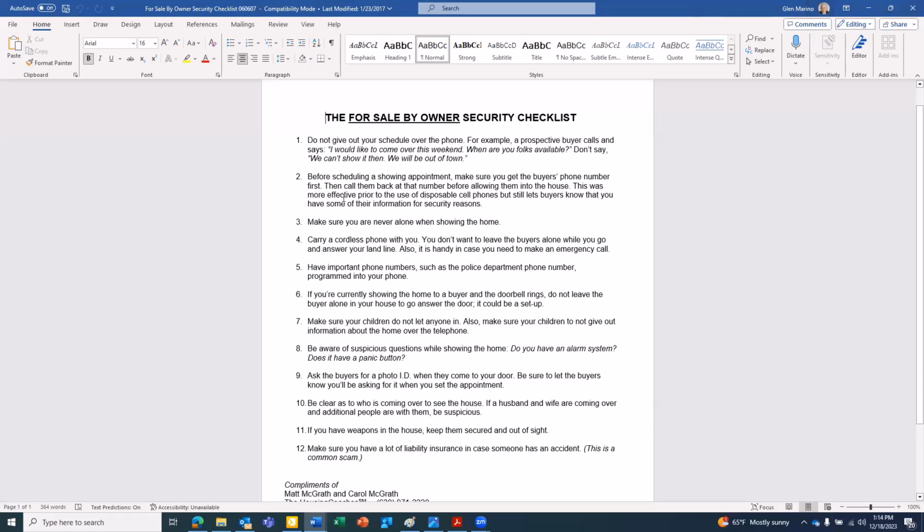This was more effective prior to the use of disposable cell phones, but still it lets buyers know that you have some of their information for security reasons. Make sure that you're never alone when showing the home. Because again, if they come in with 1, 2, or 3 people, sometimes one guy drifts off and goes left while the rest of them go right, and they might be taking things that you don't want them to take.